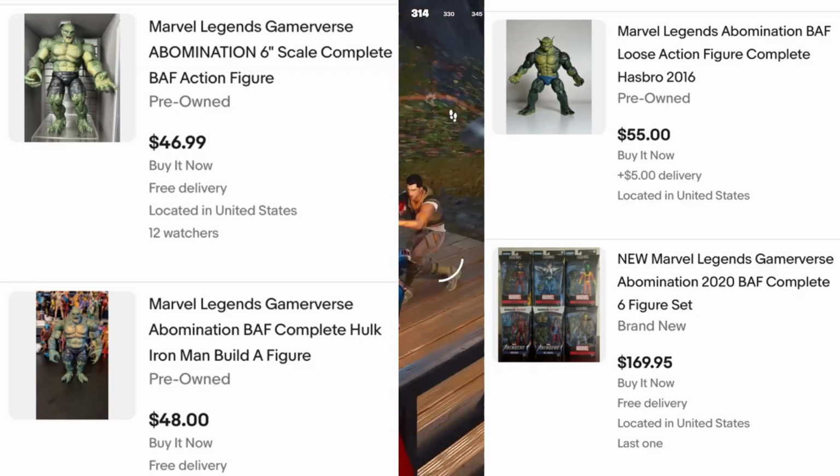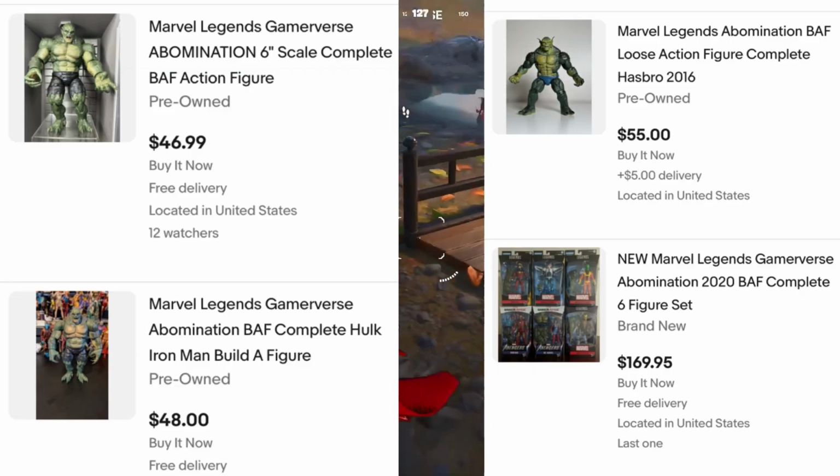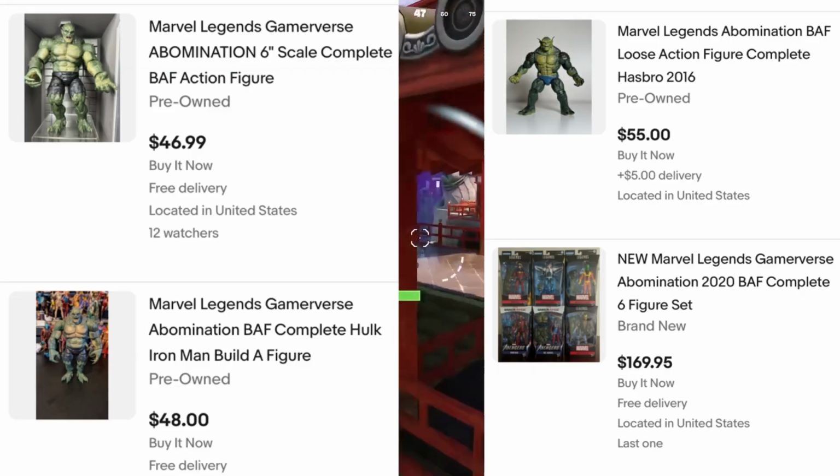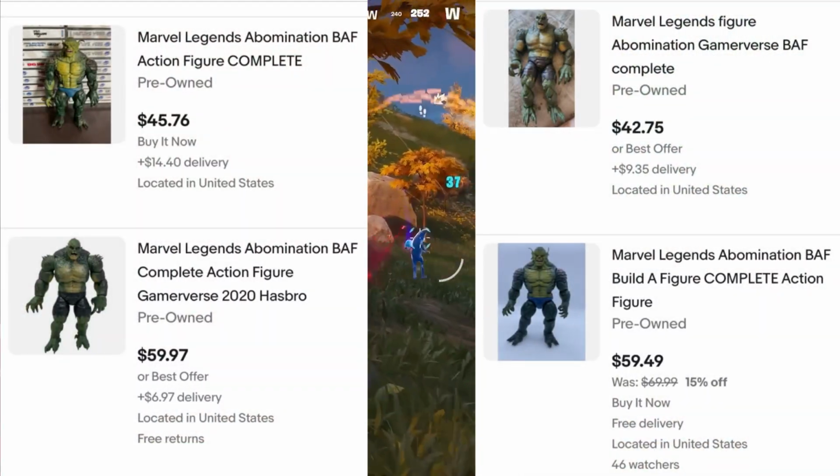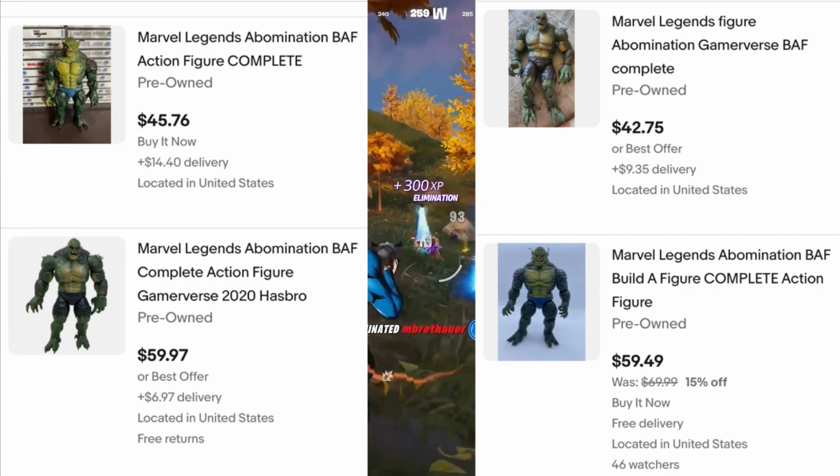However, the figure itself is actually pretty cool, and I would like to see them maybe retool it somehow, maybe make it look a little bit more comic book accurate, although at that point I think you would just have to build a brand new figure from head to toe.